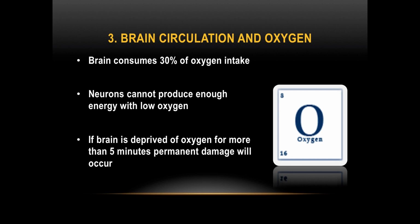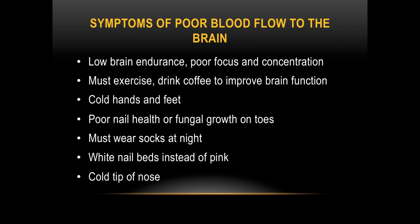Circulation and oxygen. Again, we need fuel in the form of glucose and oxygen. The brain consumes 30% of the oxygen intake in our body. So if we can't produce enough energy with oxygen, our neurons are going to suffer. And as we all know, if the brain is deprived of oxygen for a period of time, usually greater than 5 minutes, permanent damage will result. So we need to make sure we're not anemic and that we have good circulation to the brain.